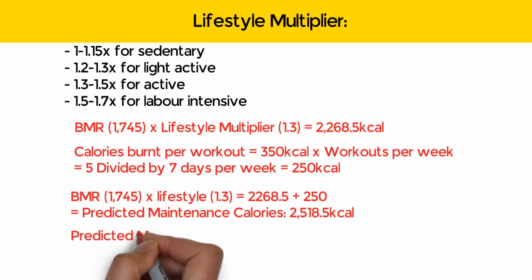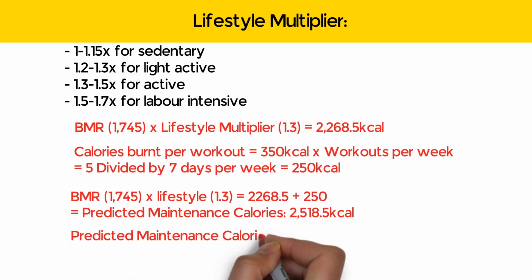The severity of deficit will significantly depend on your body composition and your time frame. For most people, a 10 to 20% deficit will be a good place to start. Simply times your maintenance calories by your desired deficit to create your calorie deficit. For the purpose of this example, I'm going to use a 10% deficit for myself.